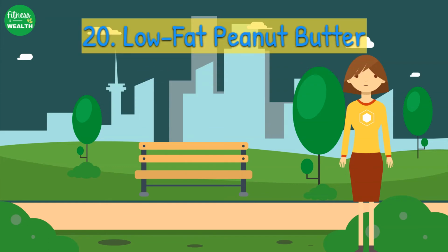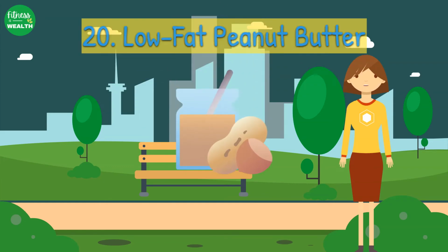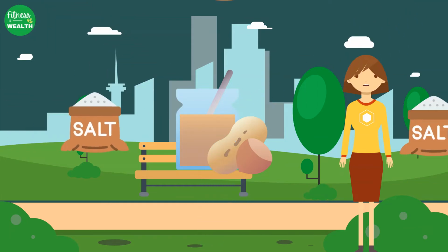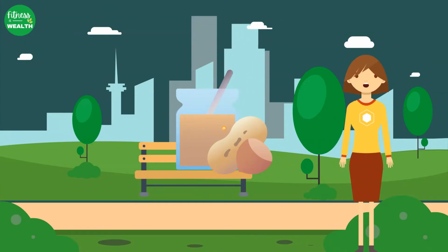Number 20. Low-fat peanut butter. Don't try to lose weight by switching from full-fat to low-fat peanut butter. Many manufacturers compensate for the flavor loss by adding lots of additional sugar and salt, while lowering the quantity of heart-healthy monounsaturated fat. Choose a jar of peanut butter that is all natural and contains no added sugar.